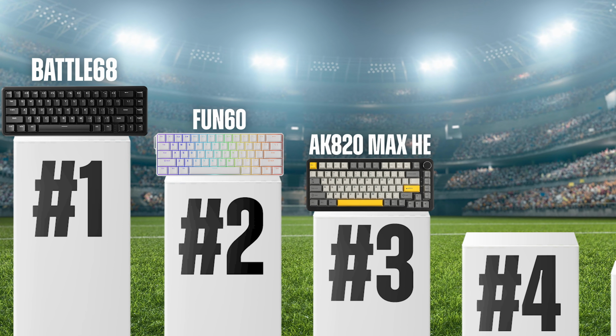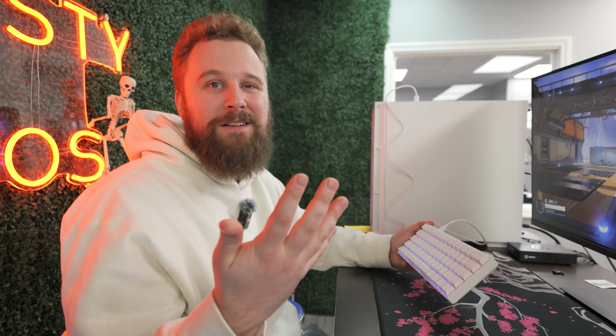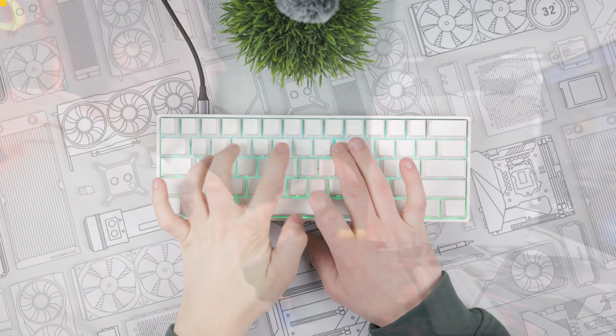But we'll do a typing test so you guys can hear what it sounds like when you're not gaming on the keyboard, when you're actually just typing on it. And then from there, I think we'll continue on, but I think Jackson and I are kind of on the same page. Second place, kind of a 1B where it's really close to the first one because of the price. Let's get to the typing test and go to the next one.